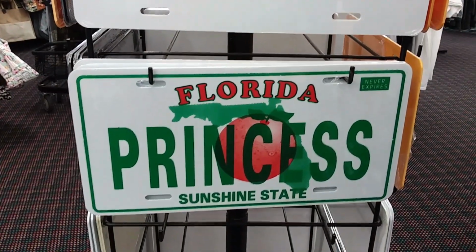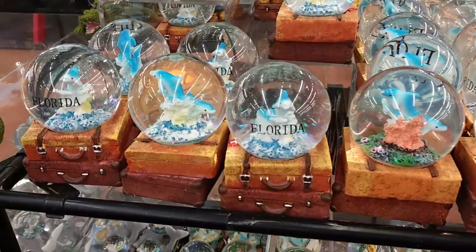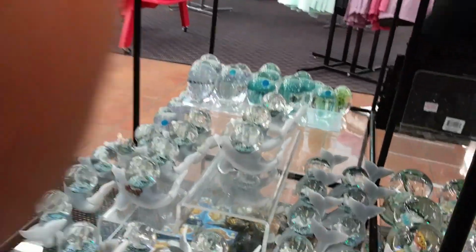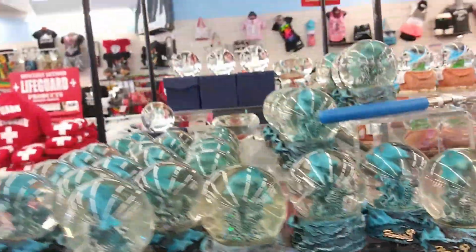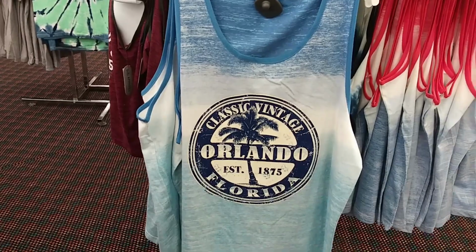Princess. There's snow gloves. Oh, look, okay. There's a dolphin. Or the alligator with an alligator on its back. That's pretty cool. I like this one. Dolphin. I like this. Classic vintage Orlando.